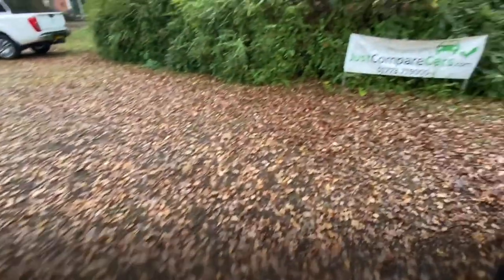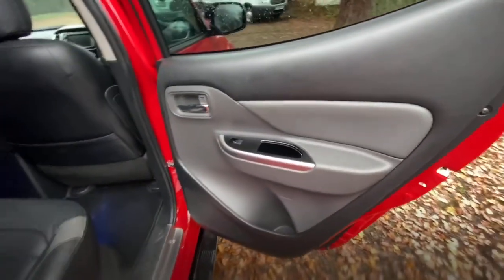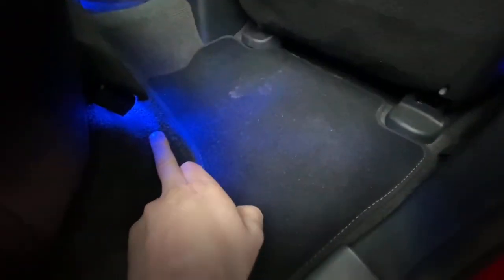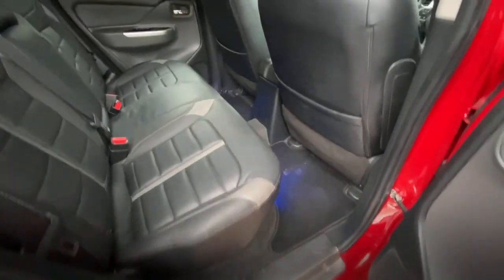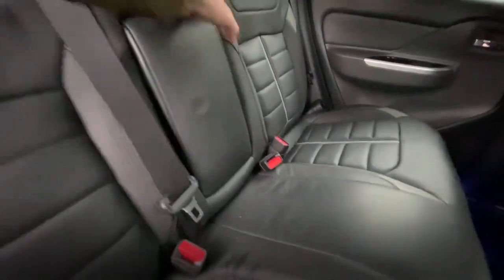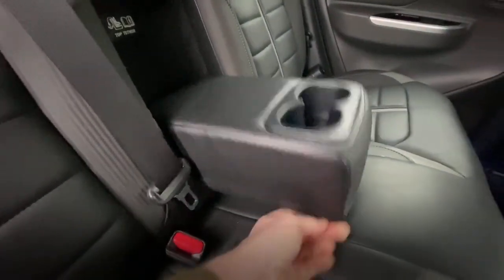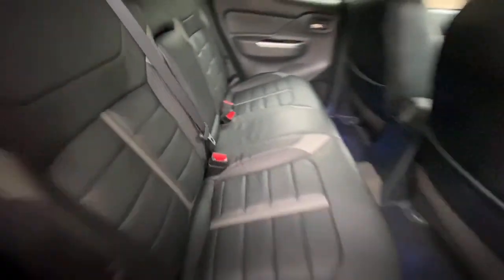Let's have a quick look in the back first. Door card's in great condition. It's obviously got the ambient lighting on these, which is like a cool blue. Looks really nice and smart. As I suggested a few minutes ago, it doesn't to me look like it's been sat in the back, to be honest with you. It's really nice and tidy. Everything looks really clean. Cup holder in the back for your passengers. Everything looks nice and smart.